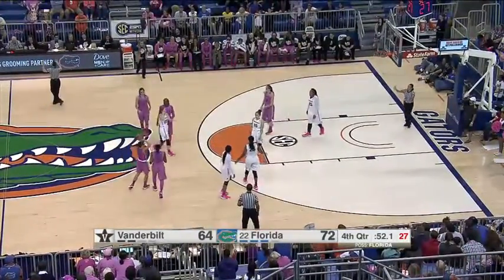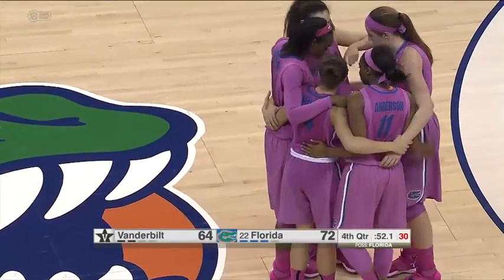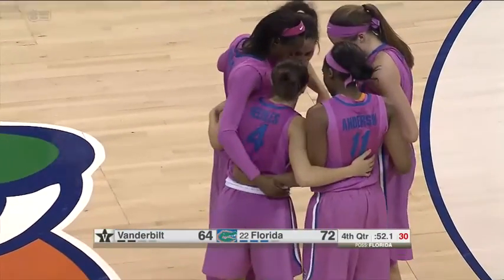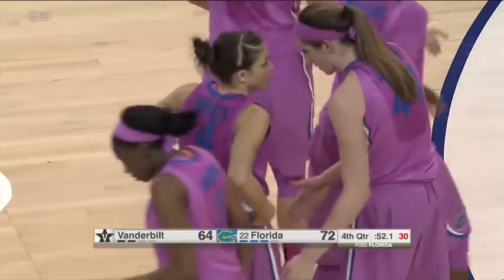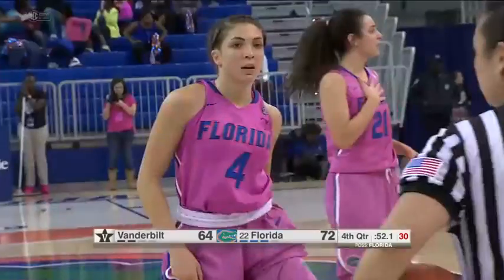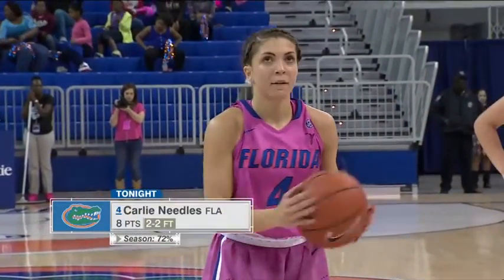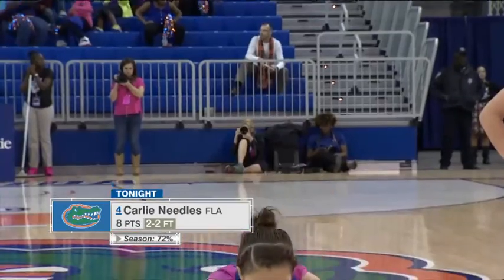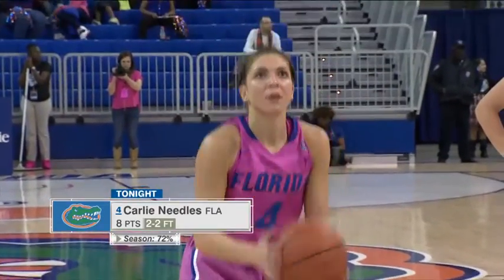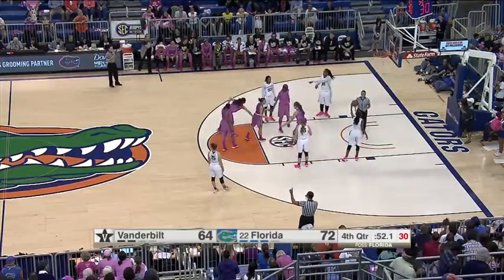Unless, as predicted, the foul by Vanderbilt, forcing Florida back to the line. The foul called on Krista Reed, her fourth. So Carly Needles with a chance to extend Florida's lead. 72% free throw shooter. First one is no good. And free throws are so crucial at the end of the game.